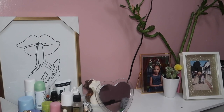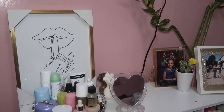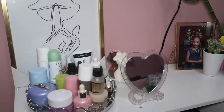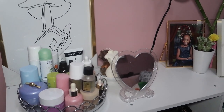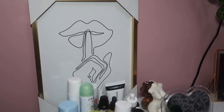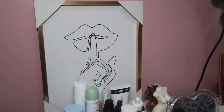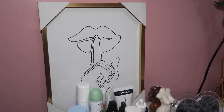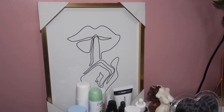Then I have my plants, I have my cactus, and my bamboos. And then I have pretty much all of my daily skincare right here as well. I also have this heart mirror. I found it at Five Below. I bought this piece of art at TJ Maxx, HomeGoods, Marshalls, one of them. And you guys can see it's still in the frame because, I told y'all, when I'm ready to move, baby, I have everything that I need.